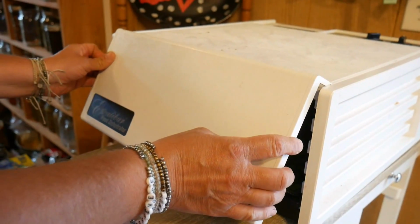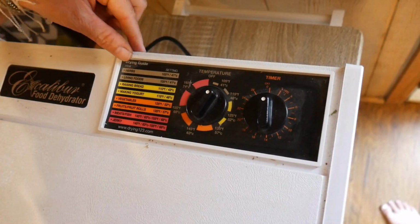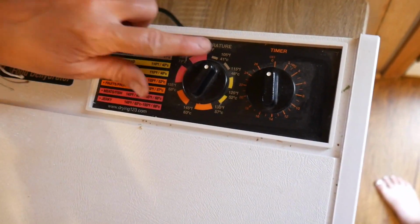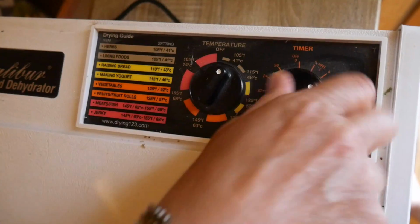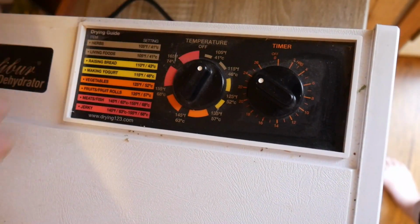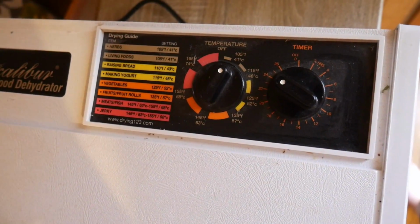After you get all your trays filled, shut your lid. All right, so you can see on the Excalibur, there's a setting for herbs and living foods. It's 105 degrees. That's as low as your dehydrator will go if it is like mine. And then you're just gonna turn your timer on. I'm gonna turn mine all the way around to about 24 hours. I don't think it'll take that long, but you can just check it every few hours.